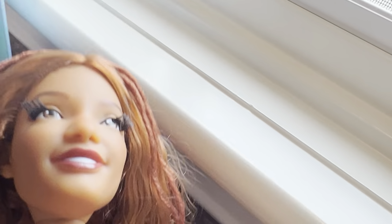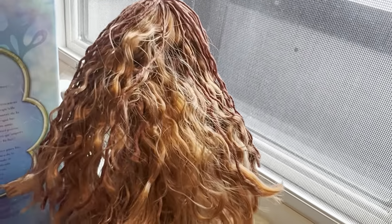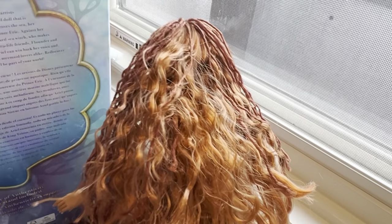Eyelashes to take a closer look. As you can see, get it, girl. And I love her makeup. She looks beautiful. Beautiful doll, very gorgeous. And her hair, let me show you the back of it. Is that good? Yeah.